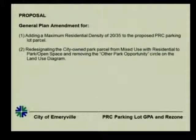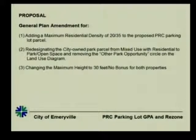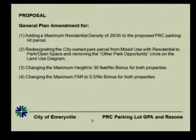Redesignating the city-owned park parcel in the general plan from mixed use with residential to park open space, and also removing the other park opportunity circle on the land use diagram. Changing the maximum height to 30 feet, no bonus for both properties. So far, this is what you did at your last meeting. And the new thing is changing the maximum FAR to 0.5, no bonus for both properties.